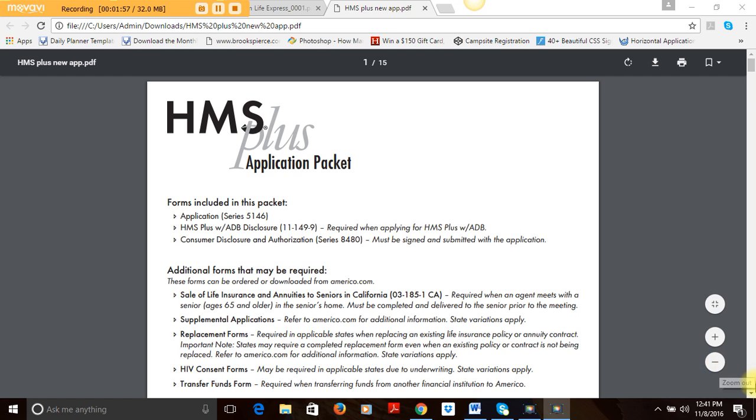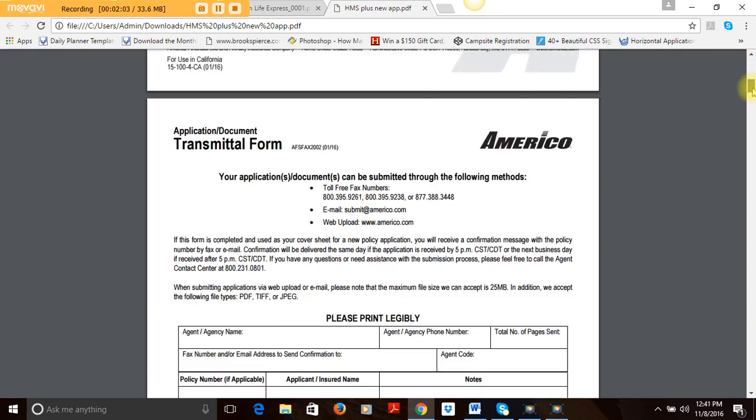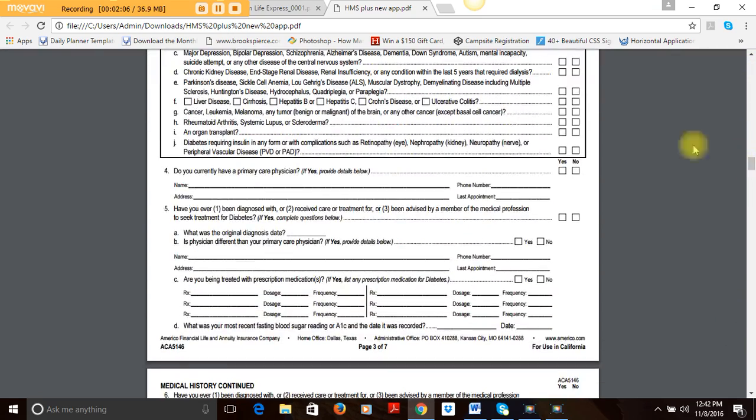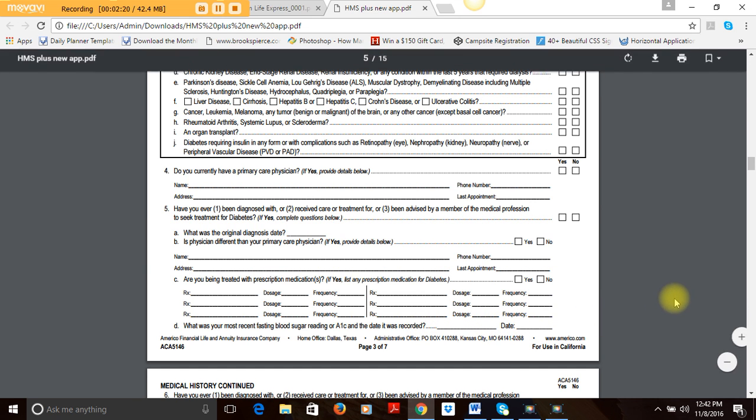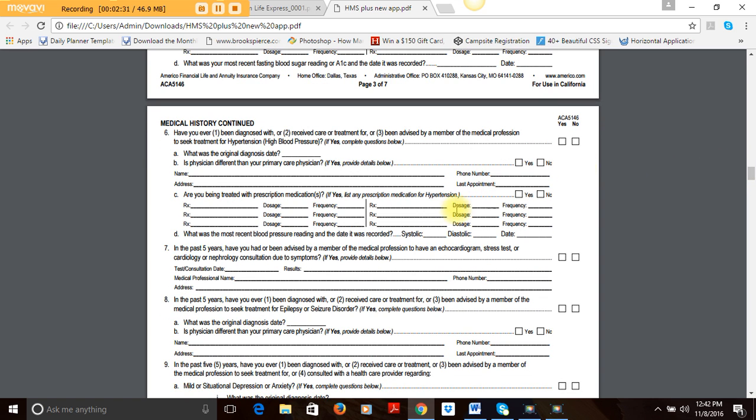So on HMS Plus, I'll show you the page that the mistakes happen the most. So right here is your physician. Make sure you add in your physician, the last appointment, and then if they have diabetes, make sure it is recorded what their last blood sugar reading is, the date, and right here for blood pressure. So add in right here for blood pressure and the date that it was taken.